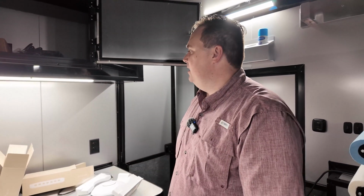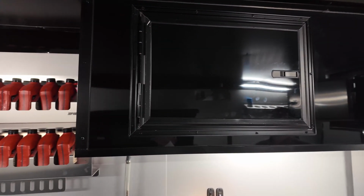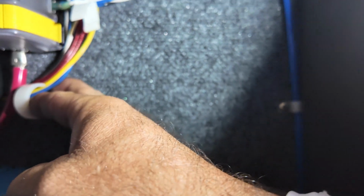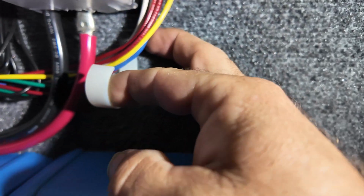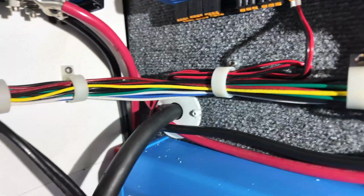But yeah, that's kind of the stuff we're doing in here. This is just going to be storage. These other two cabinets are just storage at the moment. This is the B-roll of the clamps. This is just showing you how they operate. Pull a wire, and you have access to all the wires. When you're done, that clamp goes back, so it's just wire management.